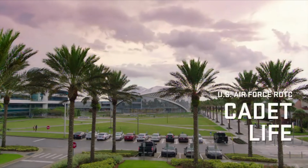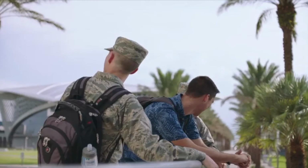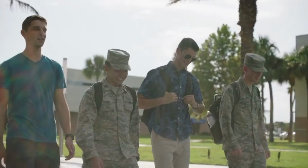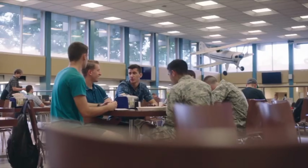What's unique to ROTC is that it's spread out over your college years. You go to your university, you move into the dorms, you get a roommate. I go to classes, I wear civilian clothes, and then once or twice a week I'll wear my uniform and I'll go to military training. Other than that, you go to the same classes that you want to take and clubs you want to do. You can have the fun that you want to have.